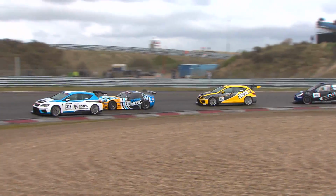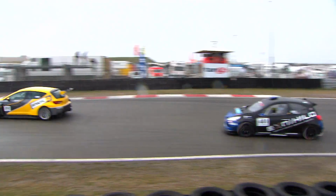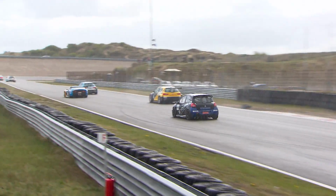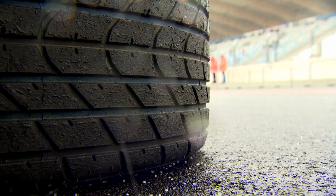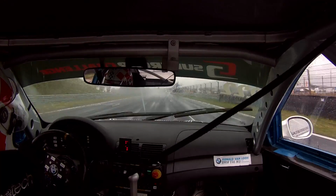Slippery conditions, they're all on slick tyres, don't forget, so who's got the better traction? And can anybody stay out, or will they all have to come and change onto wets? I think the hail has answered the question. They are all going to have to come in.